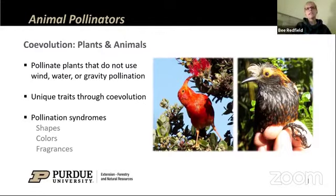So these unique traits, when you're talking about the plants themselves, the flowers, we call it pollination syndrome. It is the development of certain shapes, colors, fragrances that attract specific species of animals to the flowers or plants. So that's what I'm going to talk about next.